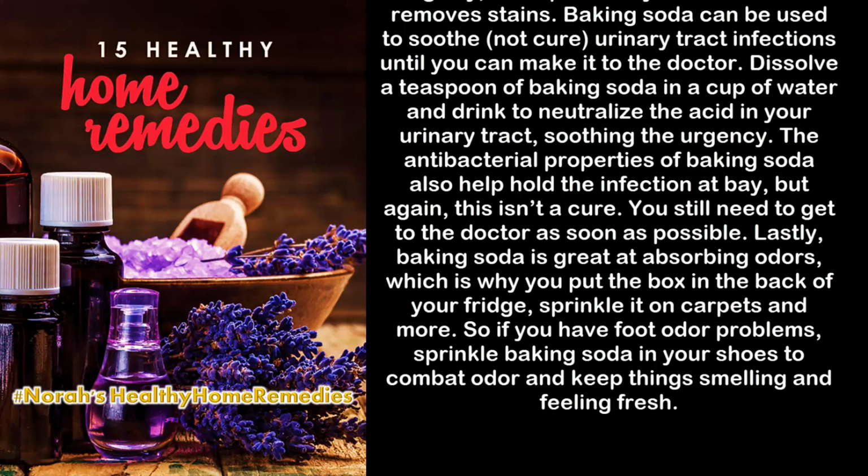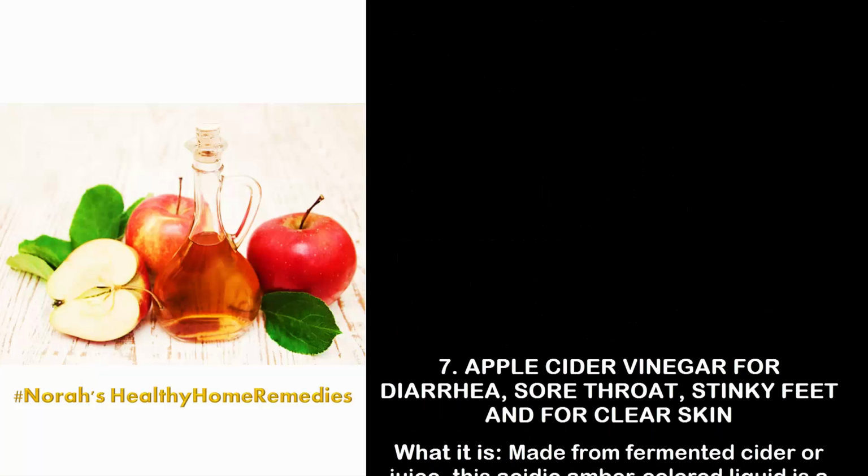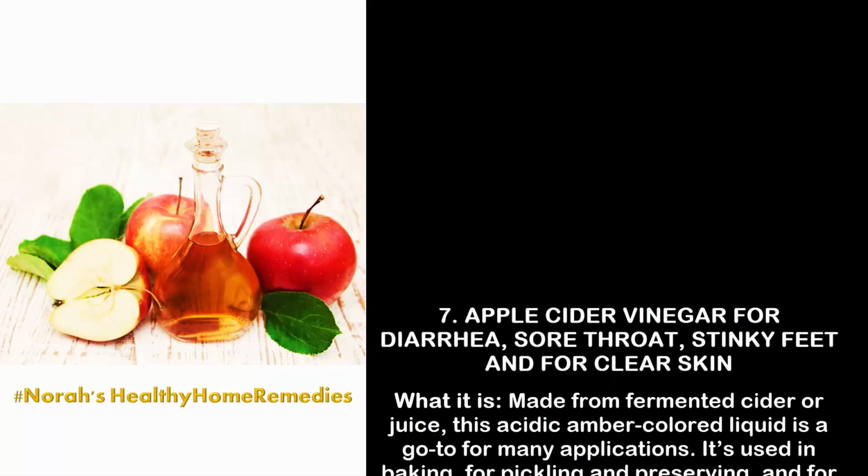Lastly, baking soda is great at absorbing odors, which is why you put the box in the back of your fridge, sprinkle it on carpets and more. So if you have foot odor problems, sprinkle baking soda in your shoes to combat odor and keep things smelling and feeling fresh. 7. Apple cider vinegar for diarrhea, sore throat, stinky feet and for clear skin.